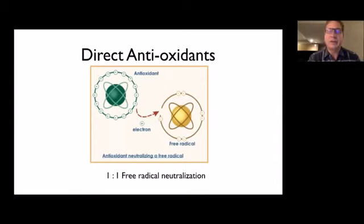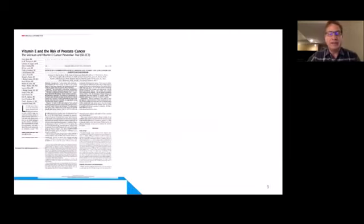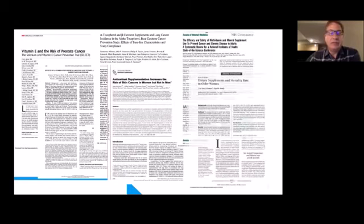But let's go back historically a little bit and talk about what we used to think in the past. We used to think it was a good idea to take antioxidants in the form of vitamin E, vitamin C, and beta-carotene and so forth. And so those antioxidants would neutralize free radicals in a one-to-one relationship. So one antioxidant molecule neutralizes one free radical, and then the process is over. But what we've come to learn is that's a bad technique or a bad way to try to get rid of free radicals.